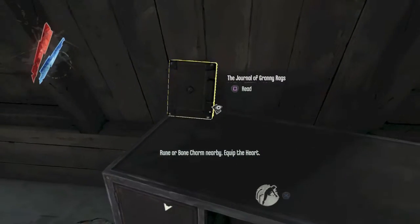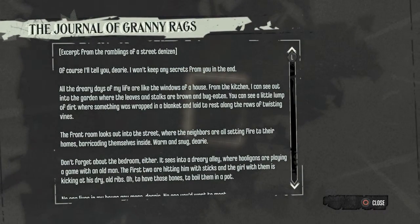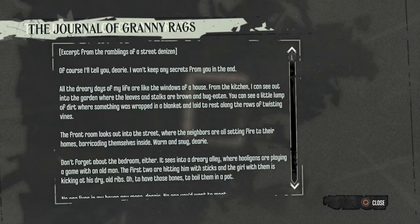So, the Journal of Granny Rat. I wasn't expecting to find this here. Hold on. Excerpt from the ramblings of a street denizen.